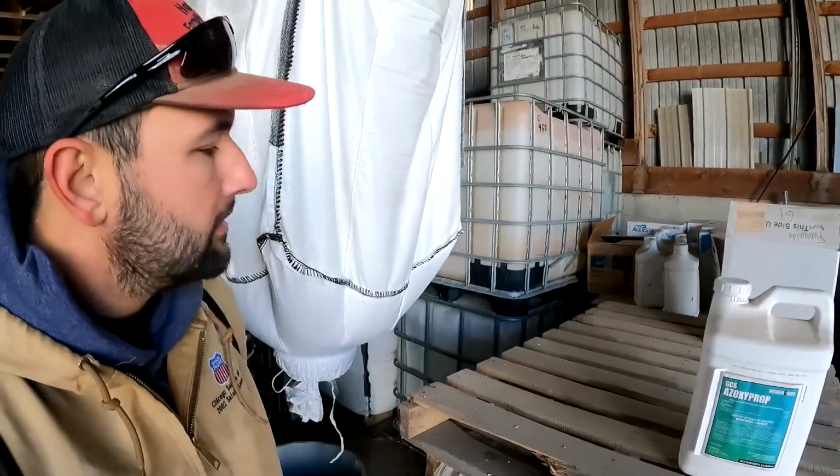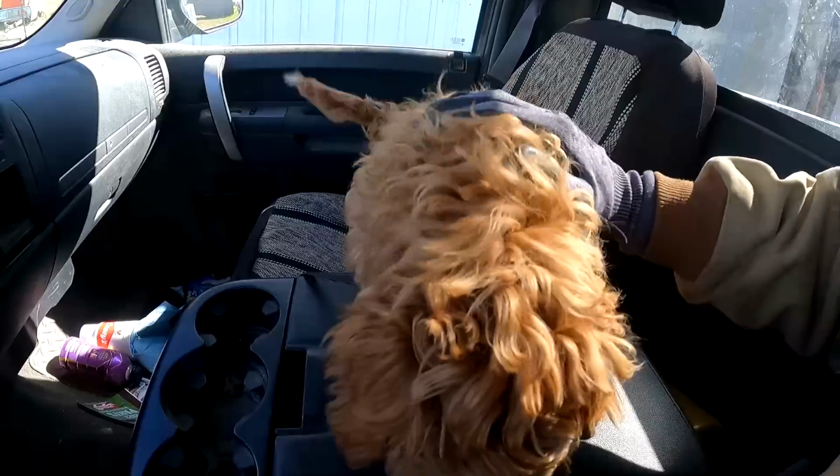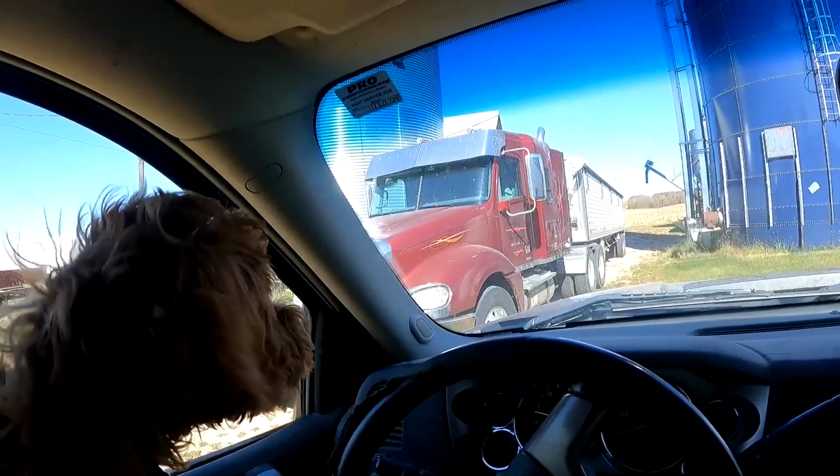I wonder what that could be. Well, I'll tell you, we're going to be planting it, seeding it here soon. Already got some of it done. Hi, Daisy. So now we're going to go and load these beans from last night.